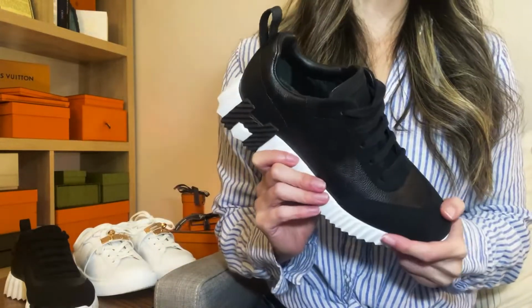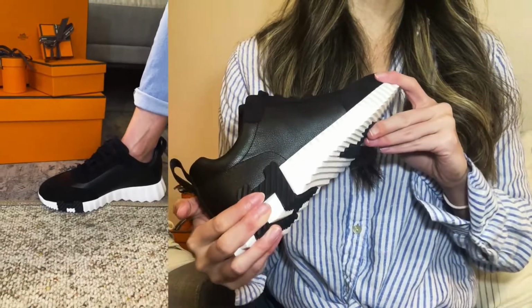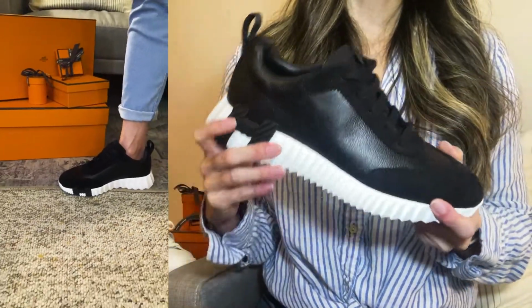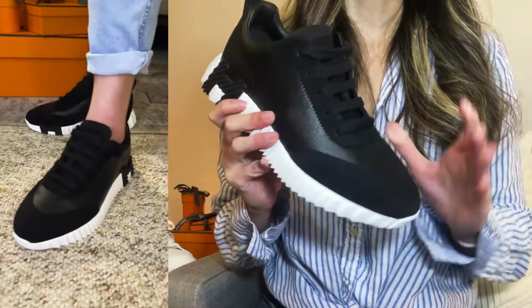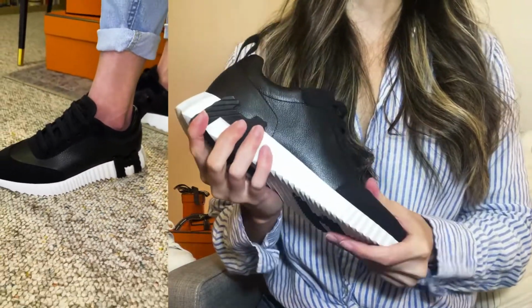In terms of styleability, this is definitely a more casual athleisure type shoe, and so it may not be as versatile as the day sneaker, but I love the fact that I can actually run or work out in these shoes if I wanted to.